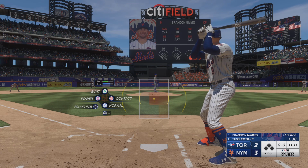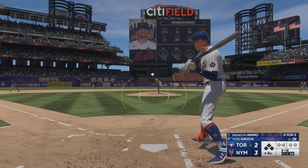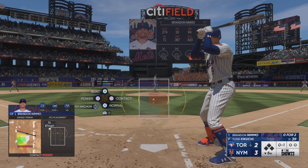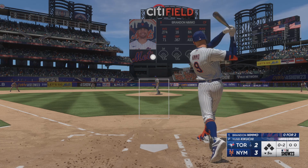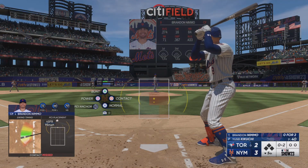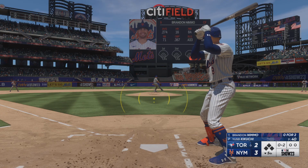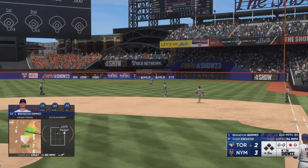And stepping in for New York, Brandon Nimmo. Kikuchi back to work. A little out front there as he swings through it. Looks like he went up there guessing on the first pitch. He was going to sell out to it. Didn't make any contact, though. Strike 2. Well, this guy on the mound understands that this batter is trying to take him deep. I think the key here is to change speeds. Keep him off balance.